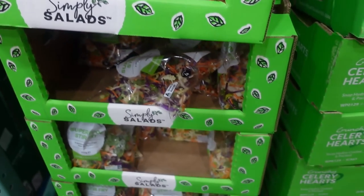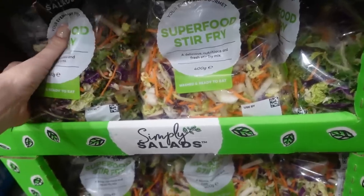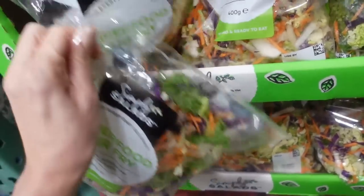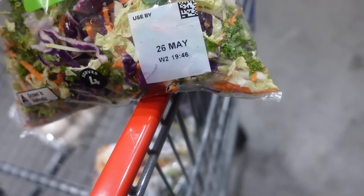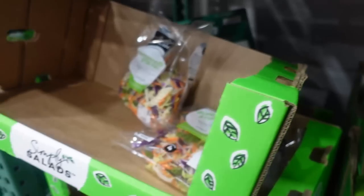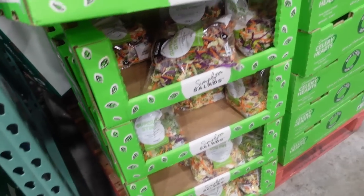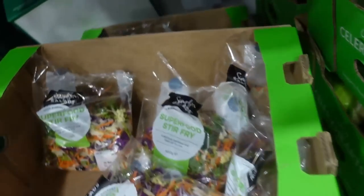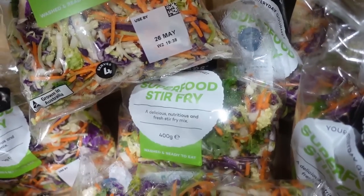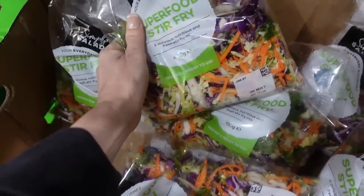Oh, do we like this one? Superfood stir fry for $2.97. Yes, I think I love this. In fact, I think I love it so much I'm going to get two of them. Maybe I should get three of them. Let me check the dates on them. 25th of May, so 26th of May. I sneaked over the back, but they're still the 26th of May. So, these are just about due to expire, actually. Let me just pull the boxes apart and see if there's anything better. No. So, 26th of May. I think I can get through three. I'm going to go with three. Let's cook it up anyway.